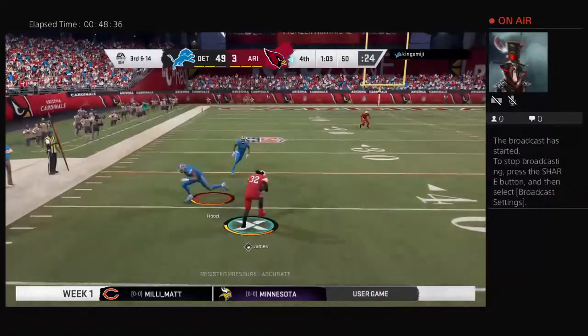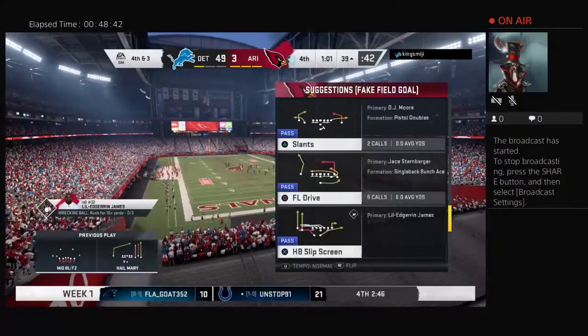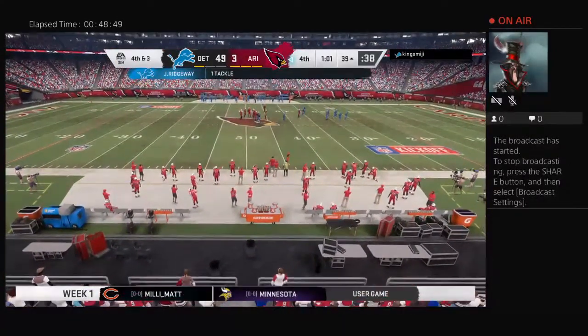James has got it. Complete. And he's going to be taken down at the 39, clearly short of the first by a few yards. The Lions now going to use the 2nd of their timeouts. That'll leave them with just 1 remaining in this 4th quarter of play.